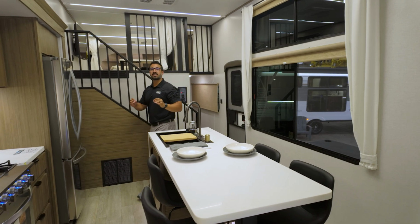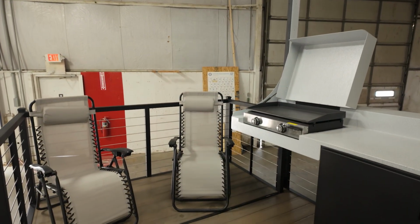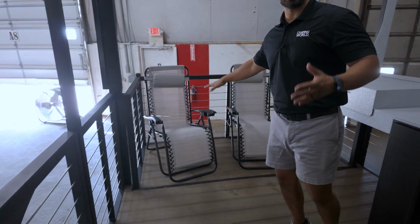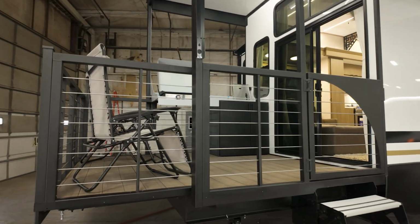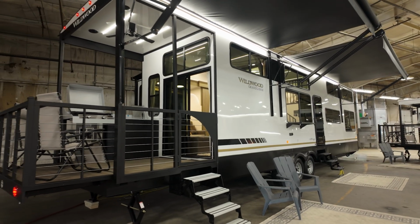This is the only destination trailer that you need to see this year. And the best part of the whole thing starts outside. This is a slide out patio deck. You have 9.5 foot of outside space when this is slid out. It is massive.